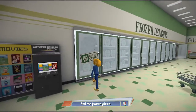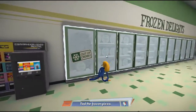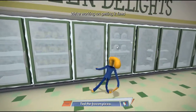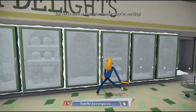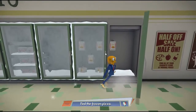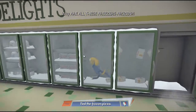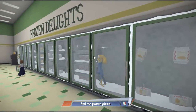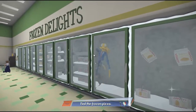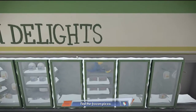Now the frozen pizza is in here, unfortunately, so we can't just open the door. But there is a door open right at the very edge, the very end. But we're sure at least one freezer door is working. So we're just going to walk down here to the very end, and why are all these freezers frozen? The only way to get through is actually going to be to walk through. So I'm actually going to walk all the way up here to the top shelf. I'm just going to slide my way through.